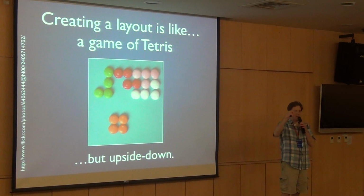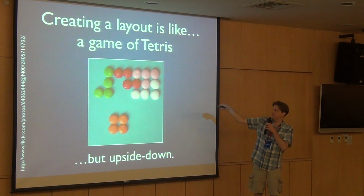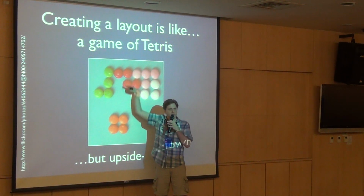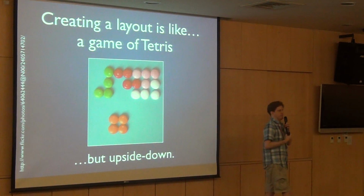And the reason is that as you look at your source order, the first element there is like the first thing that's coming down in your Tetris game, and you need to position it at the top, and then take your second item and position it, and you're just sort of stacking it in source order this way, but you can sort of lay it out left to right, however you want.